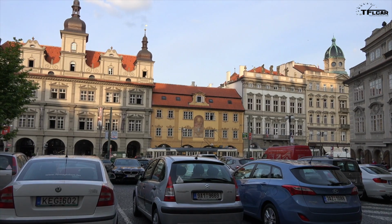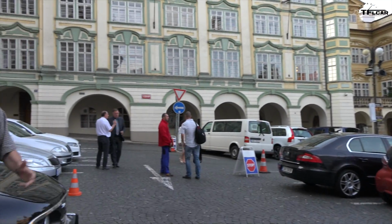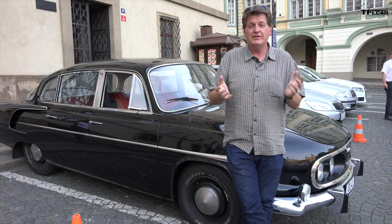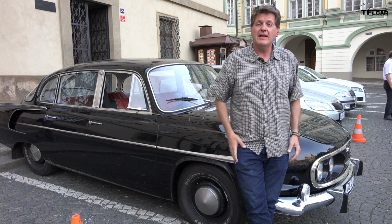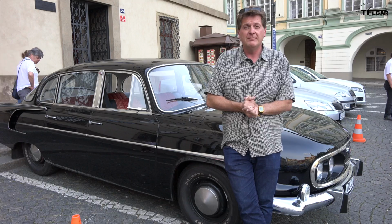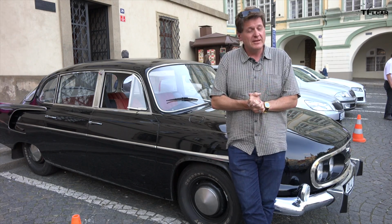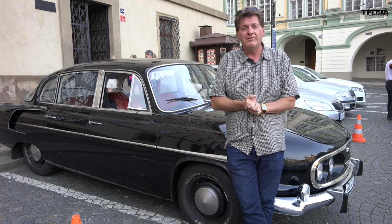Welcome to Malostranské náměstí, not quite the center of Prague, but pretty darn near. It's the area underneath the castle, and I'm here because this is the kickoff, the official kickoff from Prague to Pebble Beach, because this is Prague and the next stop is Pebble Beach. Tomorrow we go to Wolfsburg, Germany, Bremerhaven, Baltimore, and then the adventure really starts. And I wanted to give the old Tatra 603 a last taste of its hometown before we leave here forever.